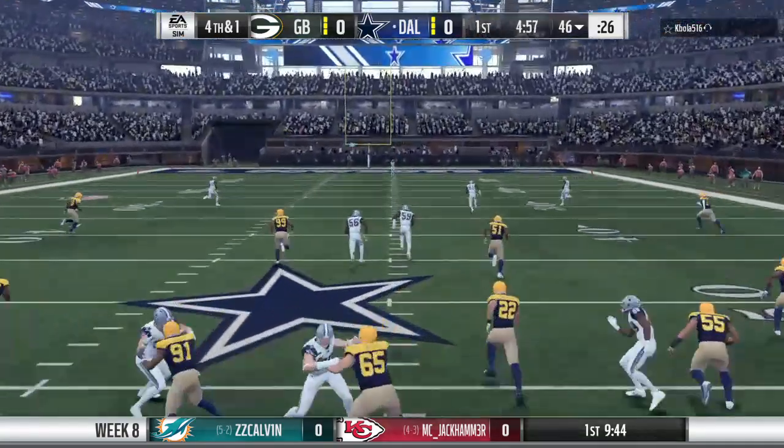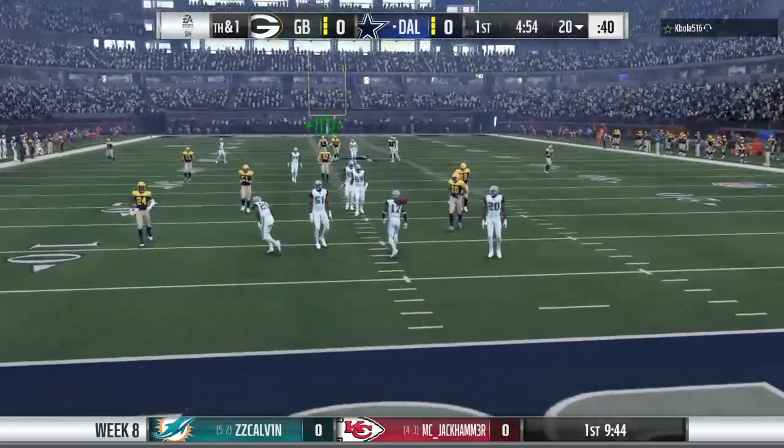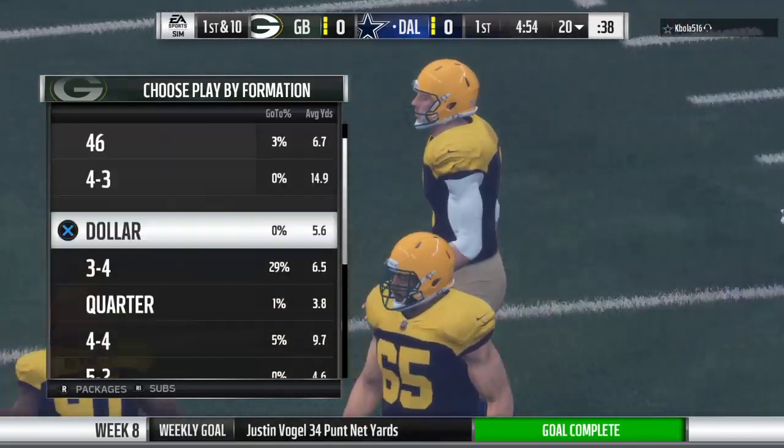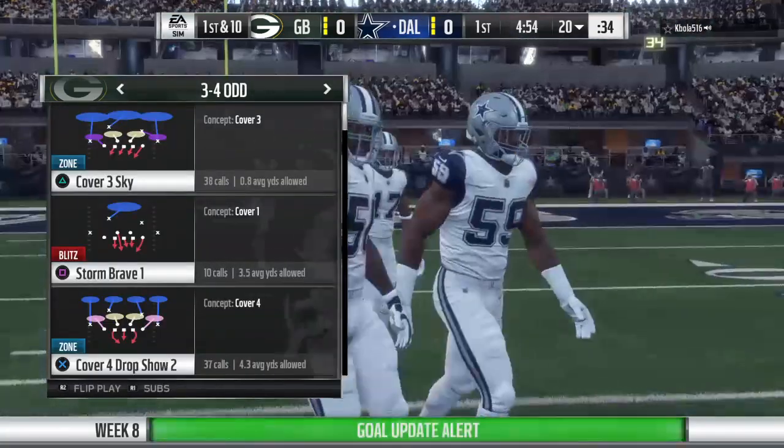He was only asked to punt once in the victory last week as he sends this one away. And this will hit just beyond the goal line as it's into the end zone for a touchback. So out come the Cowboys now as their offense gets set to take over.